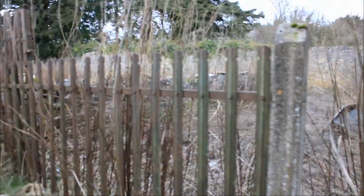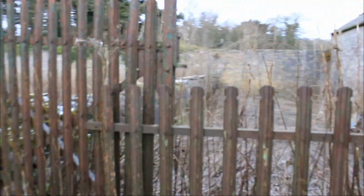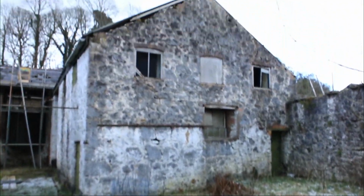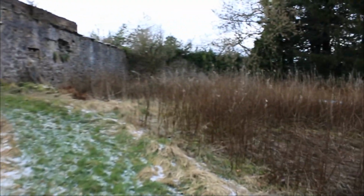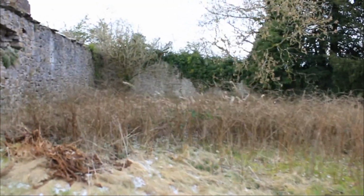This must be the old gate. Old gate to it. It's got to be. You can see, look there. It's the gate. Old entrance. There we go. Old buildings here. Just have a look around here. I'm sure this is the way to get into the upwards. I didn't see it last time.